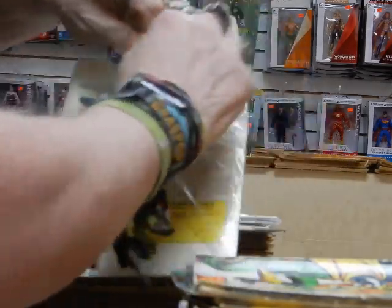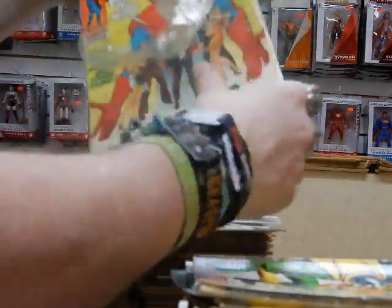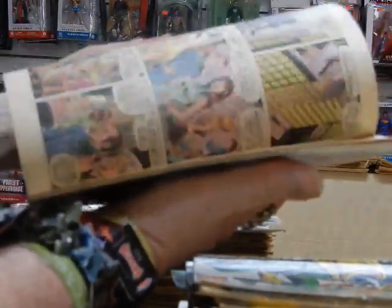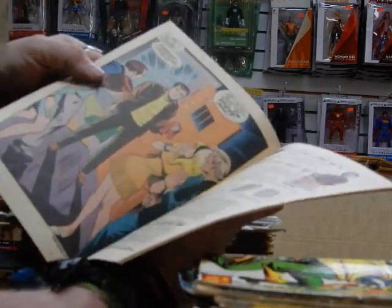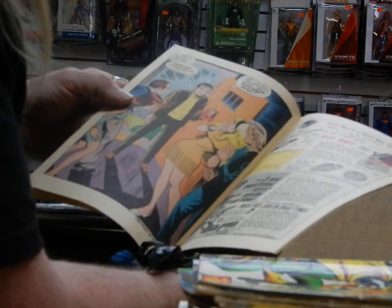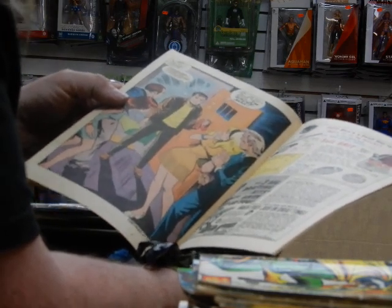And this issue here, if you look at the cover, Spidey unmasked at last, and he did. He shows up at a party, has the mask in his hand, and you know, I had to tell you, can't keep it a secret anymore. Spider-Man is finished. His career has ended. I'm the only one that could know that because I'm Spider-Man.